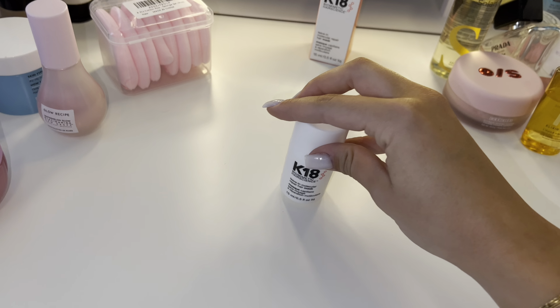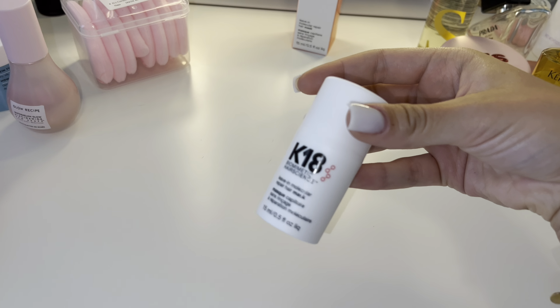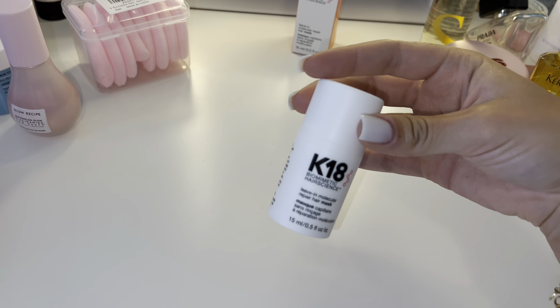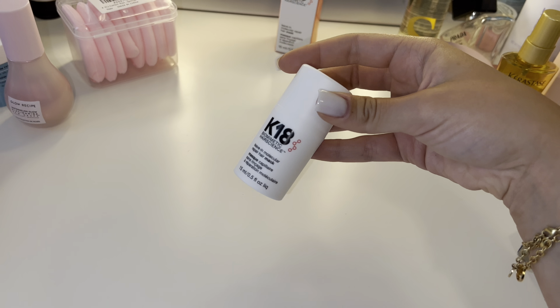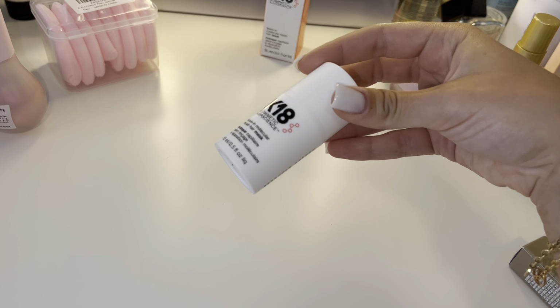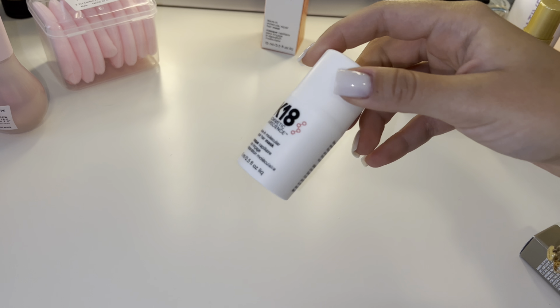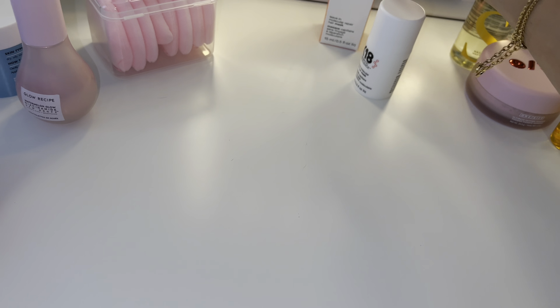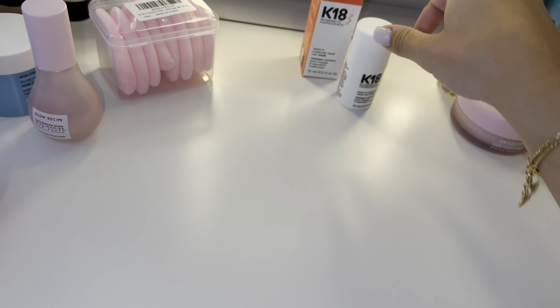And when I tell you guys, this is literally magic. I don't know what's in this. It's crazy. My hair has never felt so soft. So I'm definitely gonna keep getting this, and I'm gonna get the bigger bottle because it's definitely worth it. I can see why people are so crazy about this. I have never used a product better than this. I'm looking in disbelief at how good this is. It's so, so good. So I wanted to give you guys that update.